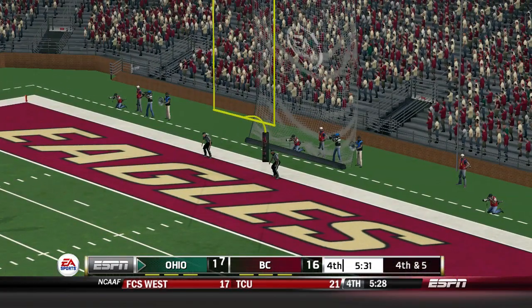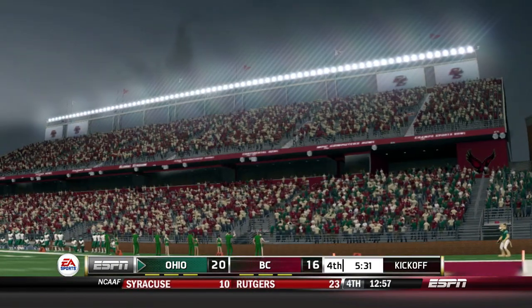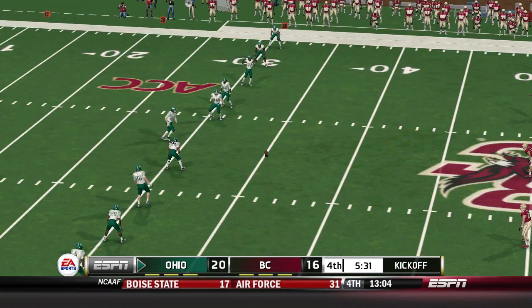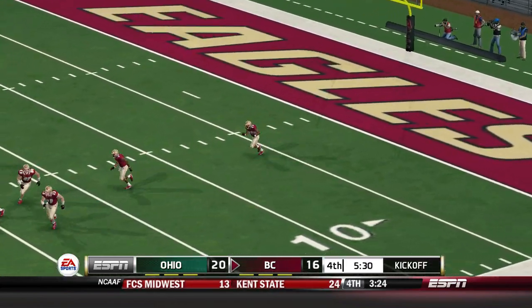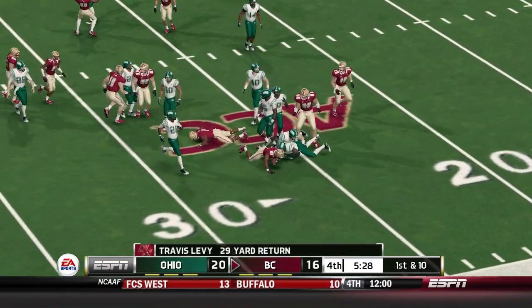Kicks up, and he got it. Boy, he had plenty of distance there and pushed it through. Very impressive leg strength. 2016, Ohio. Everyone's all lined up and ready for the kickoff. He's to the 20. They'll bring him down at the 26-yard line.